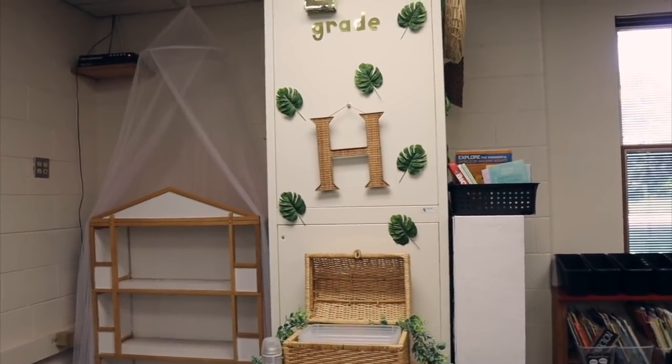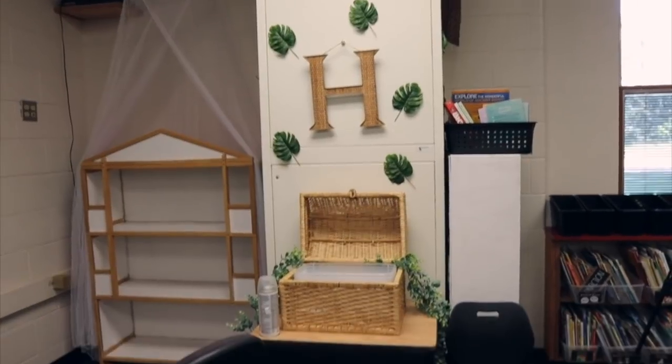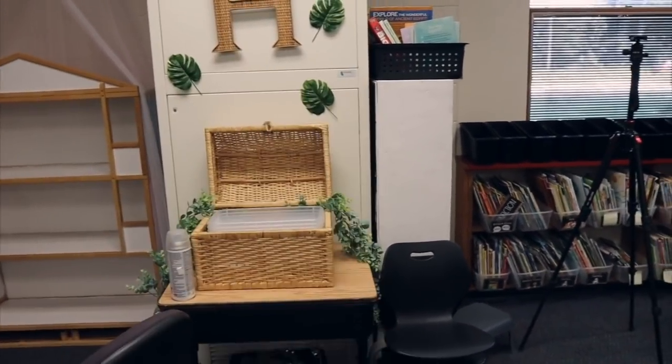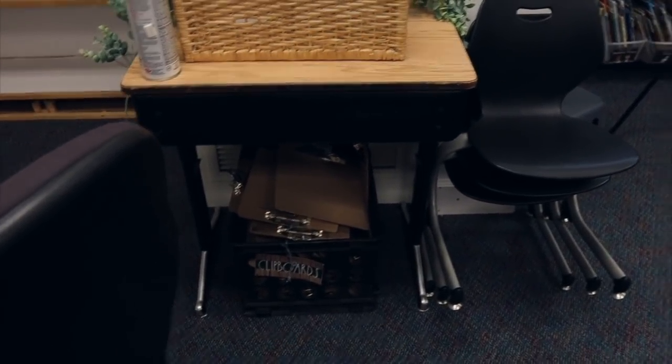That H is for Hulls, which is my last name, and I got that from Michael's for 70% off as well. The basket was thrifted, and then I thought it would look cute to just put some eucalyptus garland in there, and then I think I'm gonna set up some books to display in there as well. And then as of right now, I just have my clipboards underneath.